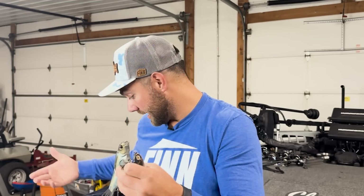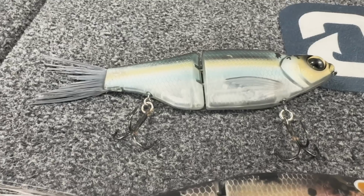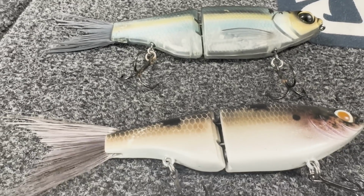They are both expensive as far as lures go, but they are fairly inexpensive as far as some of these glide baits go. I mean, glide baits can range. This right here is a Clutch Darter. This is a $250 bait. I paid my own money for this bait right here. So there's a lot of different glide baits out there on the market.